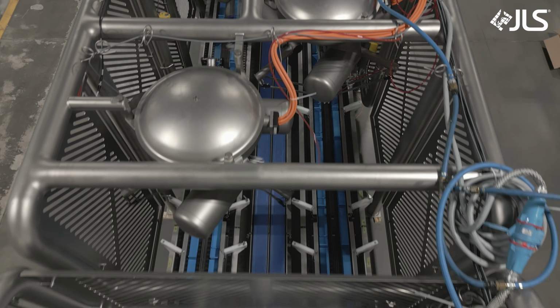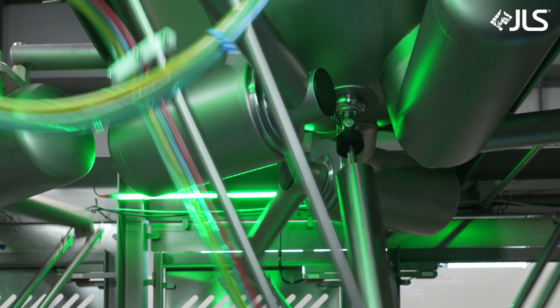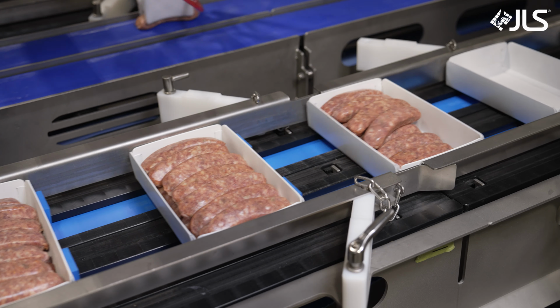The hygienic design also applies to the robot. We have hygienic IP69K kinematics: the arms, the end of arm tooling, and the drive motors are all IP69K stainless steel, wash down ready in a harsh environment.